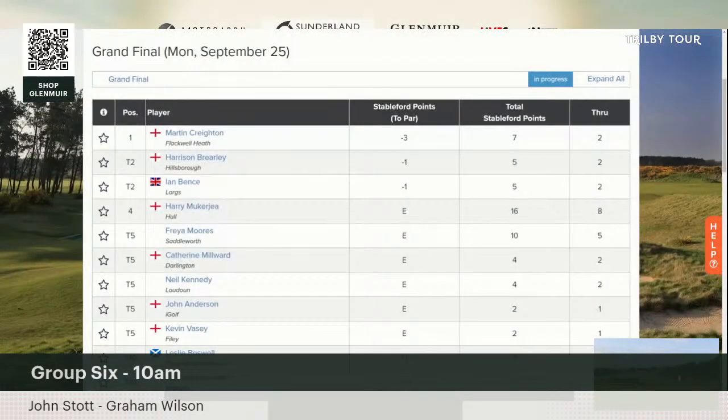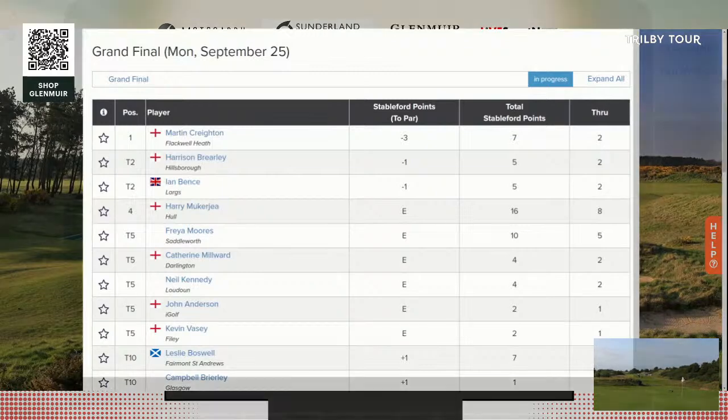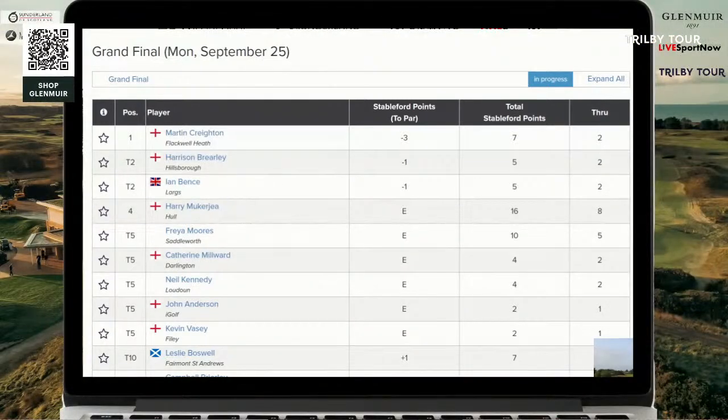Who's making moves here? First group went out at 9 o'clock this morning, so the opening groups are now starting to make their way towards the back 9 here at Dundonald Links. As I say, final group go out at 11:30. I'm not even sure what time it is. 18 minutes past 11. There you go, just proof that we are live here, this Monday morning at Dundonald Links. There's the leaderboard on your screen. It certainly is looking good here.